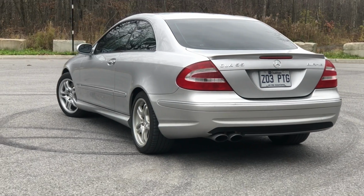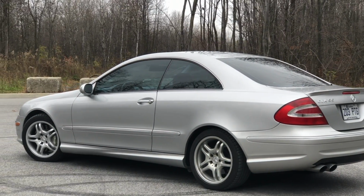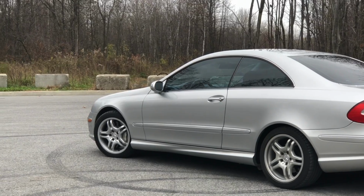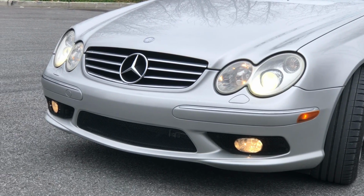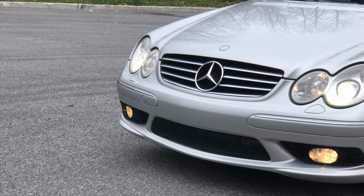It just shifts almost as if it wasn't even there. That's what I just love about the way a Mercedes handles, drives, and is engineered. It really is above the rest. And if you haven't driven a car like this, do it. Get out there, go on whatever your classified site is, take a look and find something like this, because you will not be disappointed.